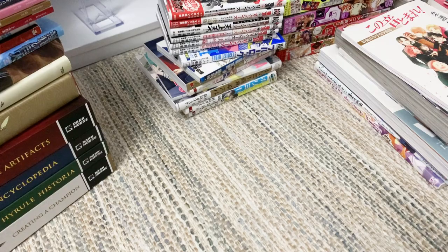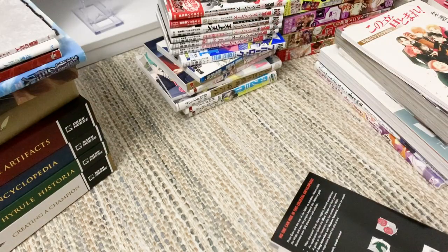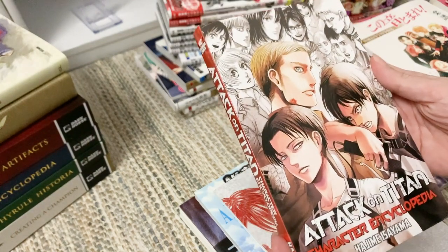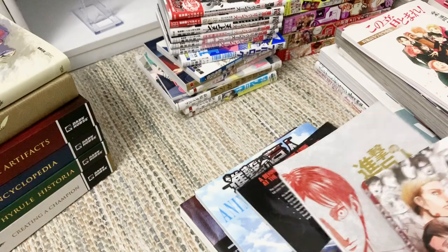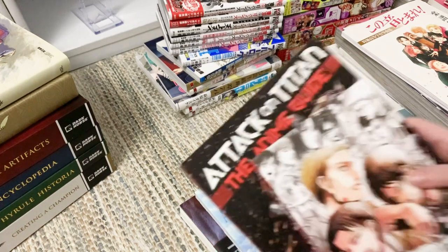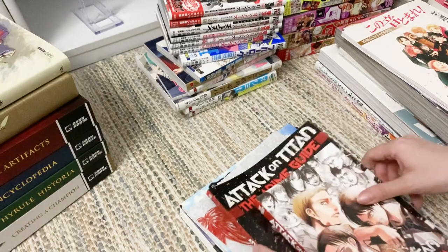Next, I have a few items from Attack on Titan. So first I have the character encyclopedia. A couple of these are in English. So the Attack on Titan anime guidebook and the character encyclopedia are English releases. And then the rest of these I got from Japan.